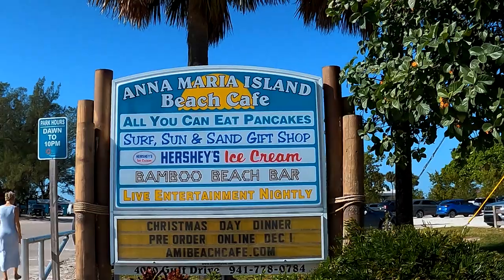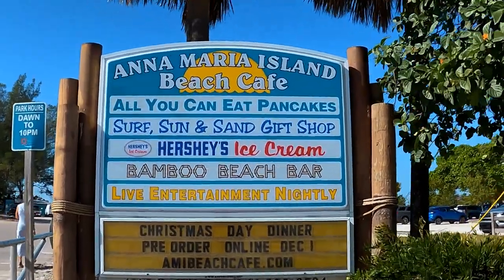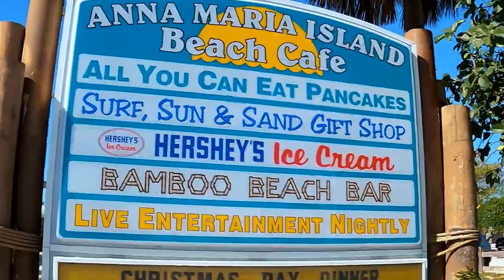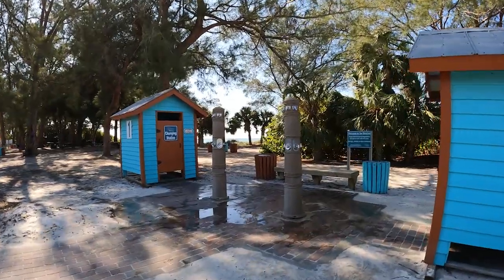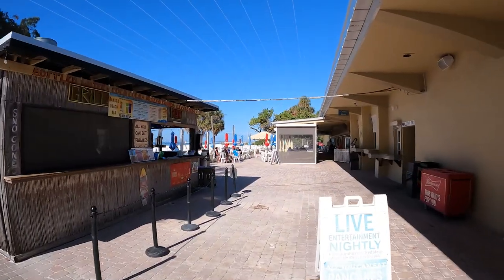What are some of the other things cool about Holmes Beach in particular? Like, I noticed when we came in, they had something about pancakes. Yeah, they have all you can eat pancakes every morning here. And then every evening from 5:30 to 7, they have live music. It's different types of music, but it's till sunset. So you get double entertainment with the music and watching the sunset.